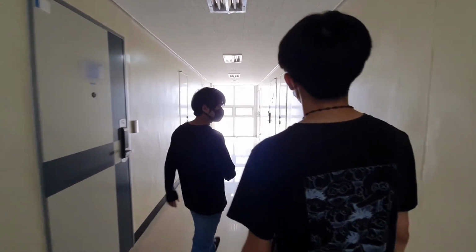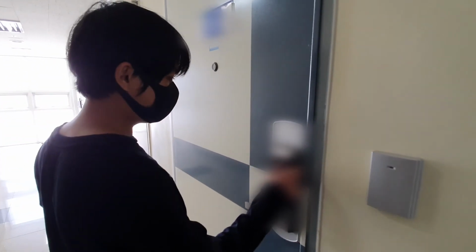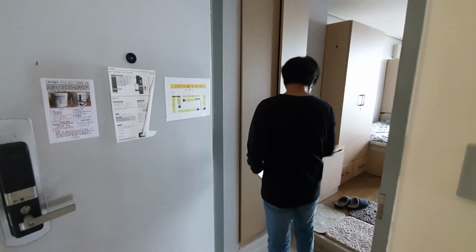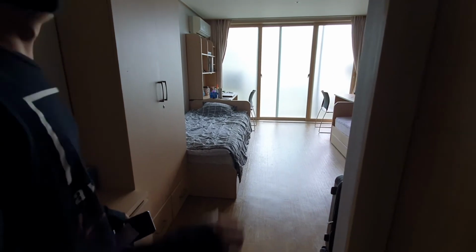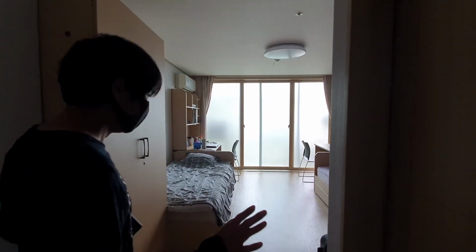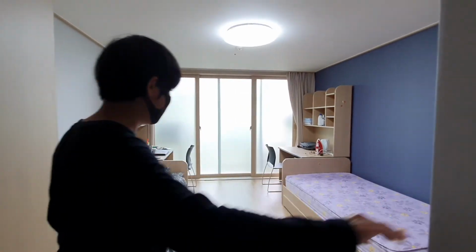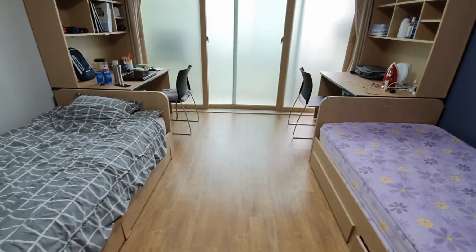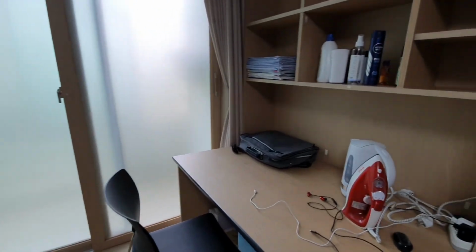So now here is my room. Before we enter we have to put in the code. Oh, I forgot the code. It's okay. So welcome guys to my room. Whoa, so clean. Because I just cleaned it yesterday. Just for this video? Yeah, just for you. Wow. So it's a two bedroom. Yeah, two bedroom. This is so clean. Yes, I clean.